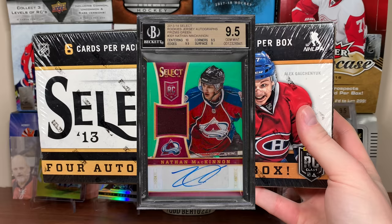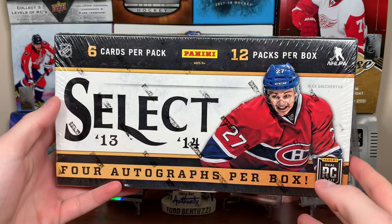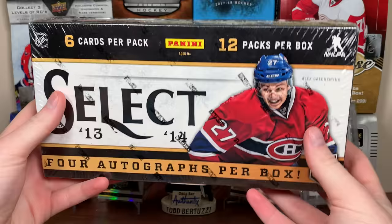Before I continue on, this box costs $200 Canadian. Now, this is a box I've always wanted to open, but when I was looking at opening it 2-3 years ago, it was too much at the time. I thought for like 120, nah, I'll just get Titanium or Crown Royale. Well, times have changed. This is actually not a terrible price, considering Crown Royale is over $200 now. But yeah, let's check out Select.